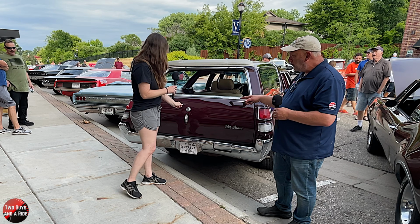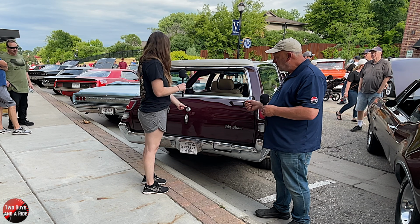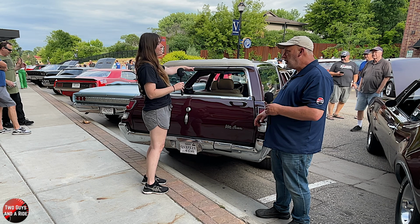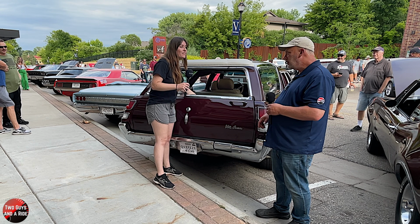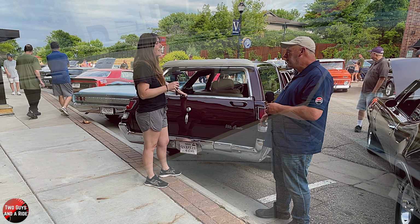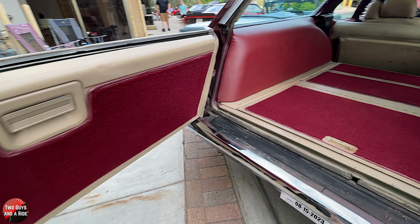But what you do is you put your key in, and if you twist it clockwise, it lowers it, and if you twist it counterclockwise, it raises it. And the reason I have it down, because I finally got it down this week, is you can't open the tailgate when it's up. All right, let's head around to the other side.